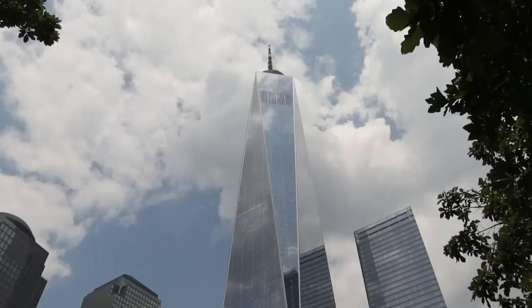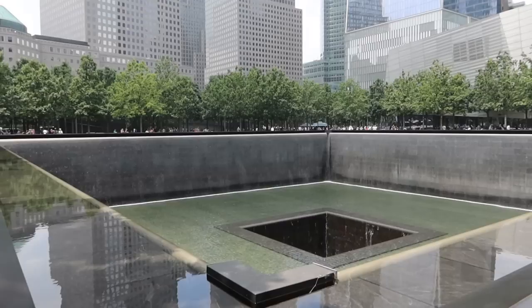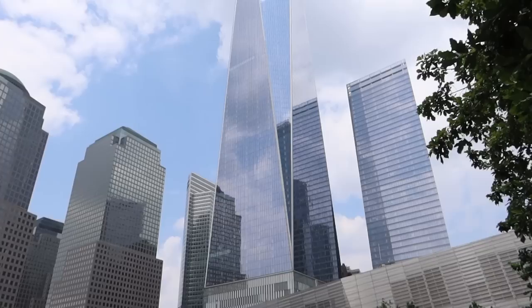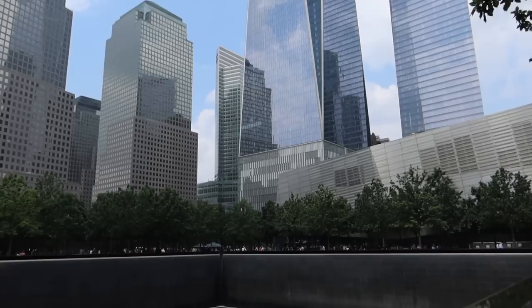And there's a look at One World Trade Center. And of course, just down here below it, the 9/11 Memorial. I saw this for the first time round here 4 years ago, and yeah, just that feeling again when you come back and see it. Of course, very sad.